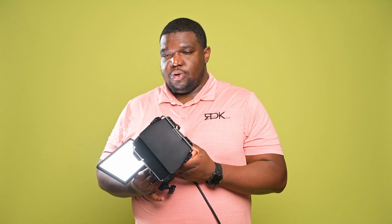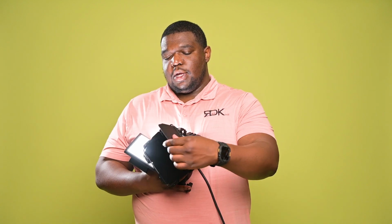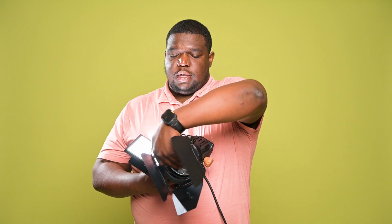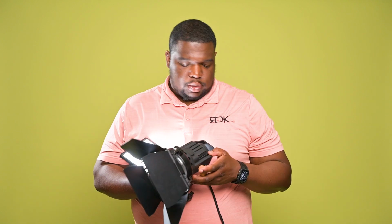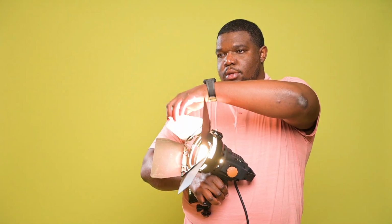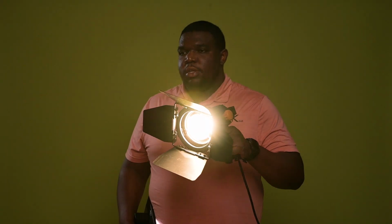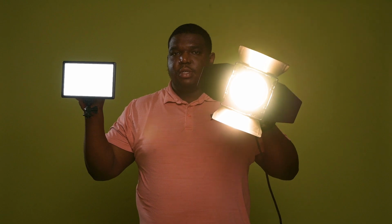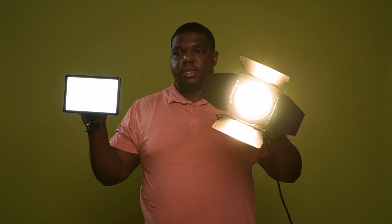There's a more old school tungsten balance light. This is not an LED light. This light gets really hot. See that the color is quite different. So here is light with barn doors that you can kind of shape. You can see the difference in color. So in that, and then this daylight one. So here I have daylight balance. Here is tungsten balance. And this is a pretty good way to see the comparison in colors.